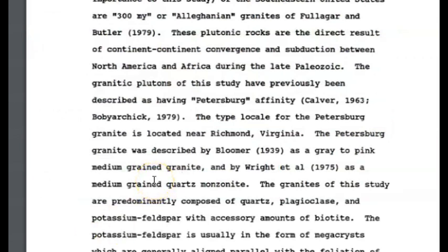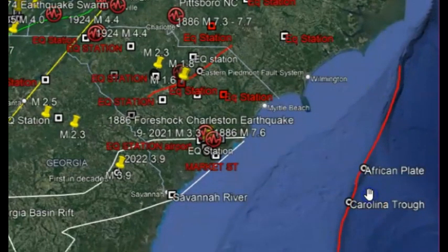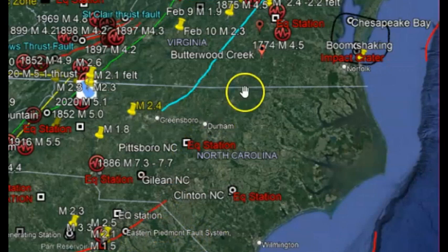Here's another paper that talks about the subduction between the North American and African plate. I told you how there's a remnant there during the late Paleozoic period. So going back to Google Earth, here is where it's subducting. The African plate, and we also got the Carolina Trough. Now, I don't have the fault zone drawn completely out. I think I probably should, but here we got the Eastern Piedmont Fault down here at the bottom, marked out in red. Up over here is the Butterwood Creek.